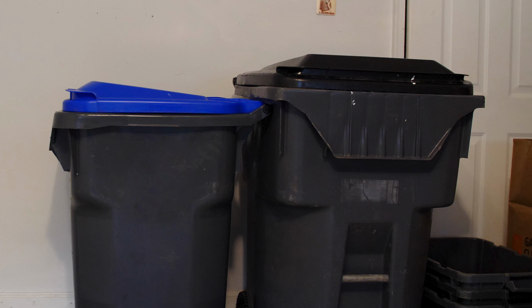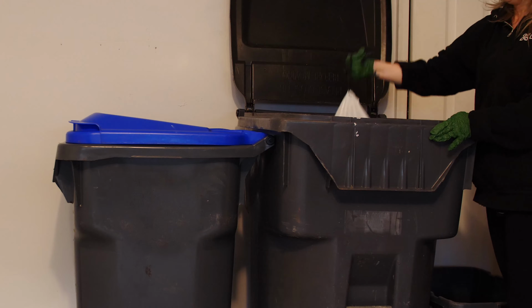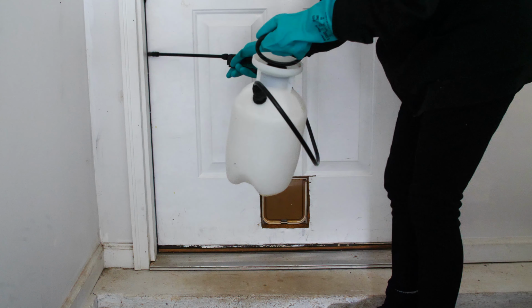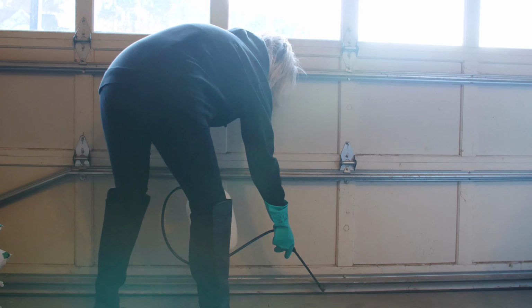If you store your garbage in the garage, be sure that the trash bags are sealed. Do not leave it out in the open. Spray an insecticide labeled for garage pests around doors, windows, walls, cracks in the foundation, and any other entry point. For garage pest control, you want to follow the application per the product label.